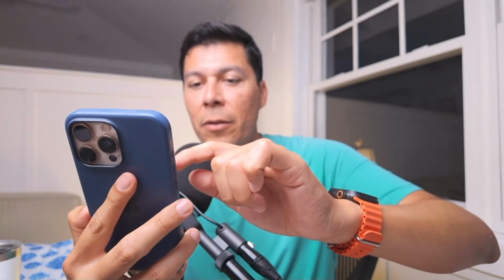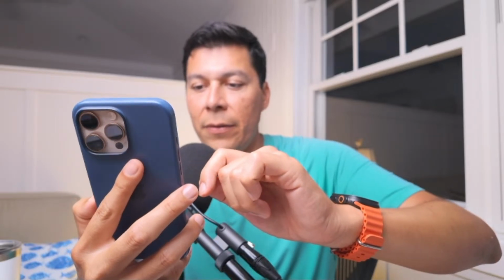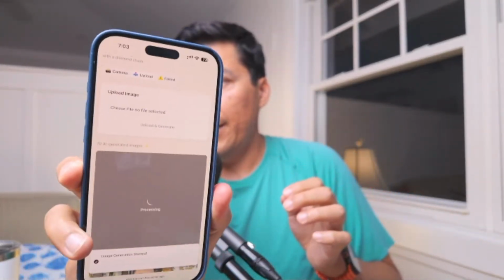But if I select a photo from my photo library, like my friends in the photograph, I'm just going to hit upload and generate. I think those will work. That one failed too. Now everything's failing, right? Dang. 400. I wonder if I ran out of requests or maybe need some more money. Yeah, I'm getting a 400 message back. I don't know what that means.